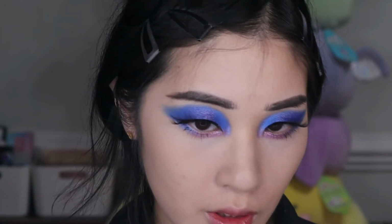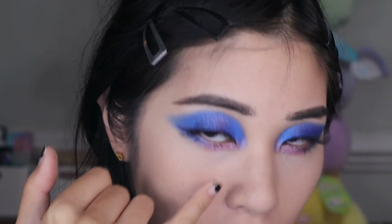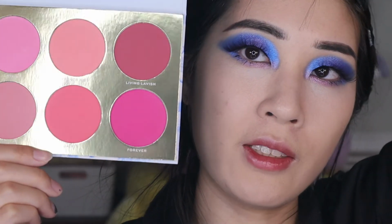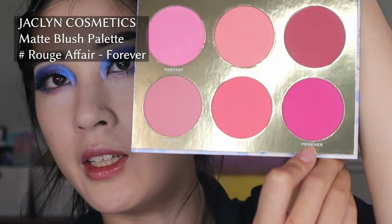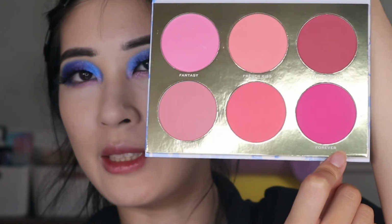Okay, so next swatch. I had the worst time with this eyeshadow. I wasn't expecting the amount of fallout I got, so if you see any blue along this area of my cheek, that is because I just have a ton of eyeshadow fallout, but we're just gonna ignore that and move on. So because my look is so blue, a cool toned blush is definitely gonna fit the mood, and I thought it would be really fun to try pairing this blue look with the shade Forever right here. This is one of the more intense shades in this palette. Definitely we should give this a shot and see what happens.